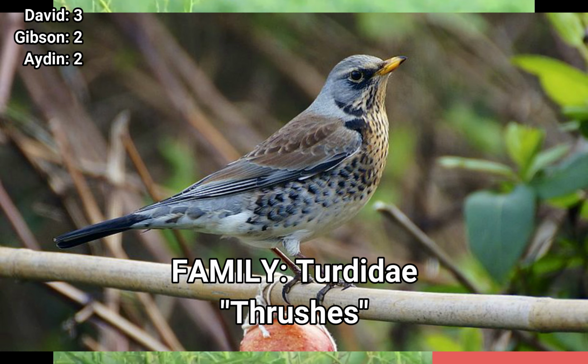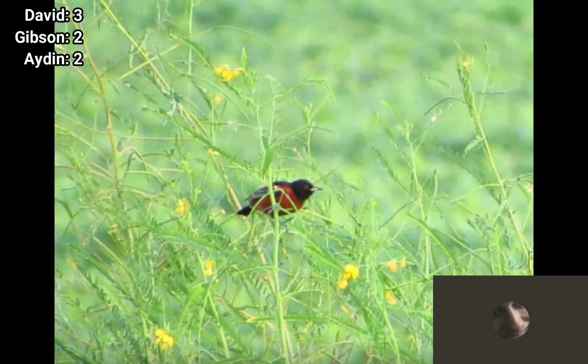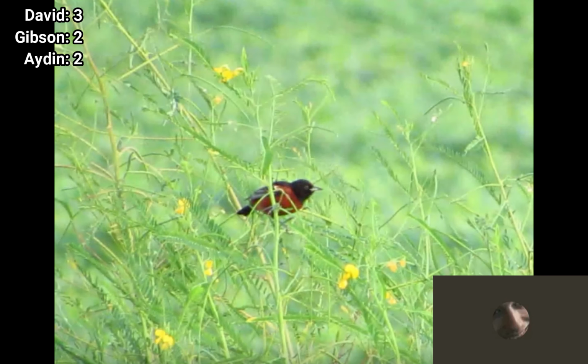I mean, is it a thrush? It is not a thrush. Damn it. I don't actually know what warblers look like for sure. I think they're more ball-y, but... Is it a warbler? It is not a warbler. What does this look like? Is it part of the cardinal group, whatever one that is? It looks kind of similar.